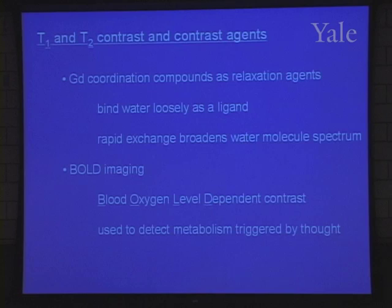And there's another technique called BOLD imaging. It turns out this is blood oxygen level dependent contrast. Turns out that oxygen molecules have what we call unpaired electrons, and that also makes them magnetic. And so wherever there's oxygen molecules, that affects the line widths in the same way as the contrast agents. Now, when you think, your metabolism either uses up oxygen or gives off oxygen into the blood, right? And so the oxygen levels will move around in your head as you think. And so we can use this to detect things like this.